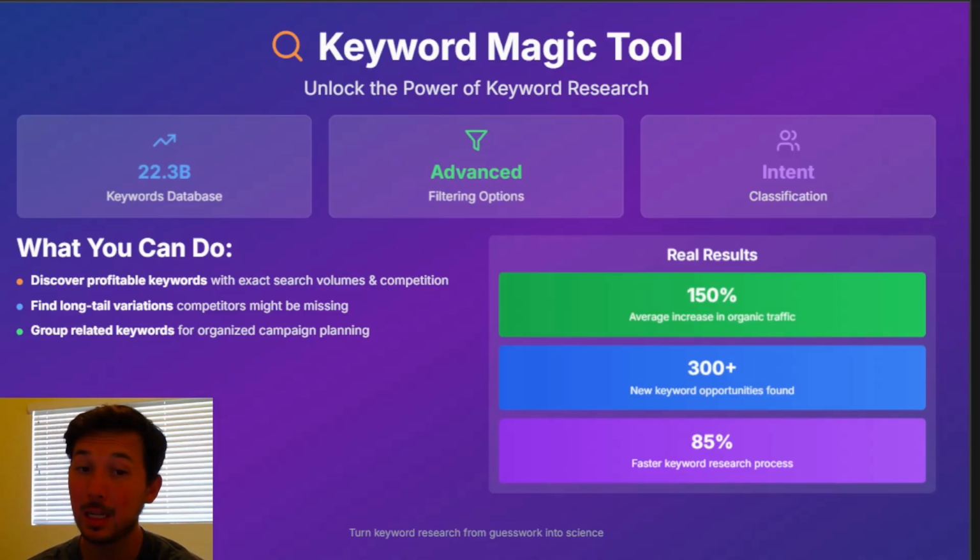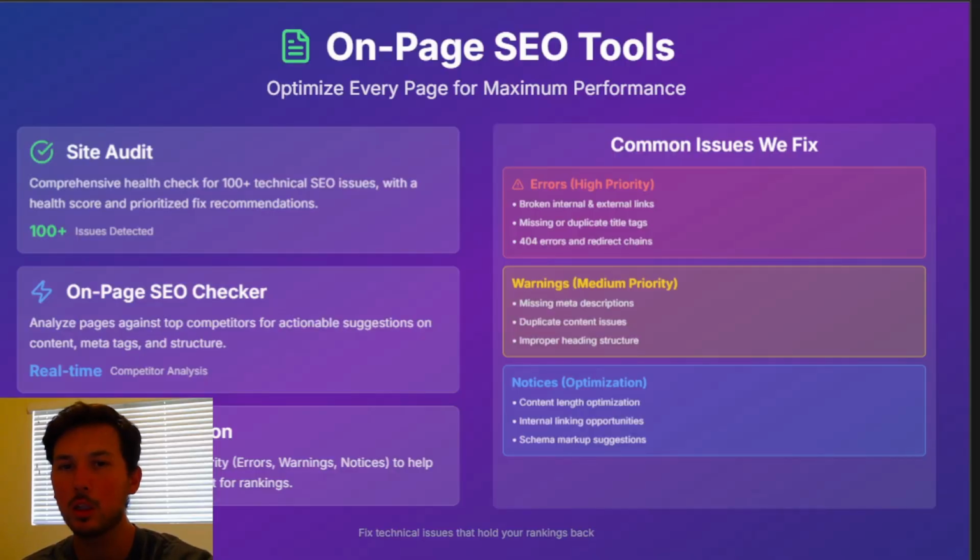All this talk is exciting, but this tool does bring real results. The average increase in organic traffic is 150%. It will find 300 new keyword opportunities, and it's also 85% faster than others when it comes to the keyword research process. This arsenal also includes on-page SEO tools.